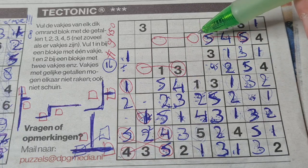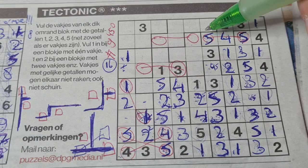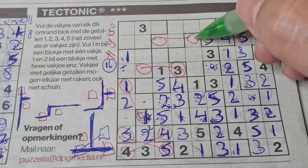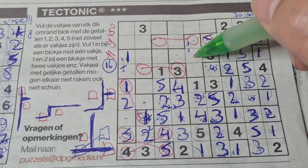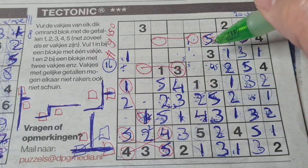Let me see. This box can be 1. That box can be 1. So the 1 could be here, could be there. These two boxes can be 5. So the 5 could be here, could be there.